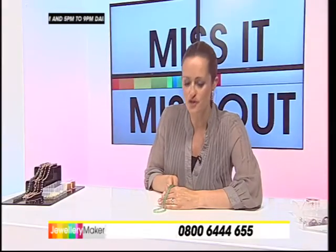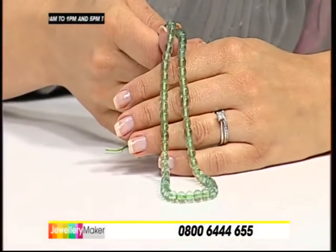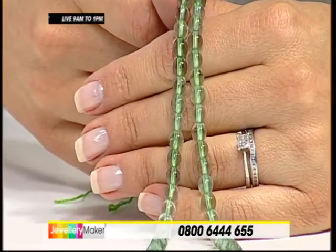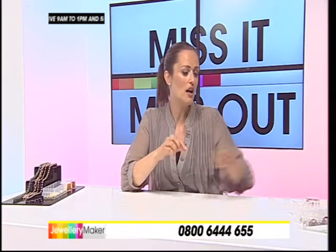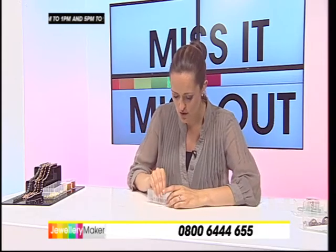It's all very attractive. A few more of these still left to allocate on 0800 644 655. Fabulous clarity on that gorgeous fluorite. That's a very wearable green, and I say that because green's not the easiest colour to wear. But it's all been allocated now, so hold the line if you're currently speaking with the call centre. You're all through. Fabulous. Okay, let's move on now to these.